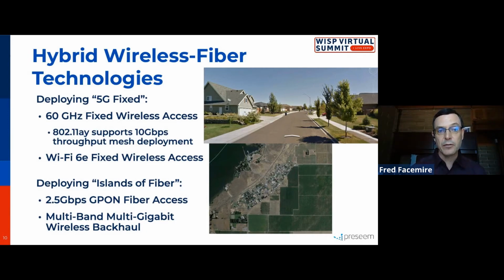And there are some technologies available now to do that very well. One of them that we've used successfully is 60 gigahertz fixed wireless. We've used a number of different systems, based primarily, what you would find out there, on 802.11ad technology. But 802.11ay technology is showing up on the scene now that supports 10 gigabit throughput in a mesh deployment. And so these kinds of things are important for us to be able to use. Wi-Fi 6E is coming along, opening up the 6 gigahertz band. And so this is another area that we want to take advantage of to deliver 100 megabit plus into these neighborhoods where we can't really pull fiber to the house.